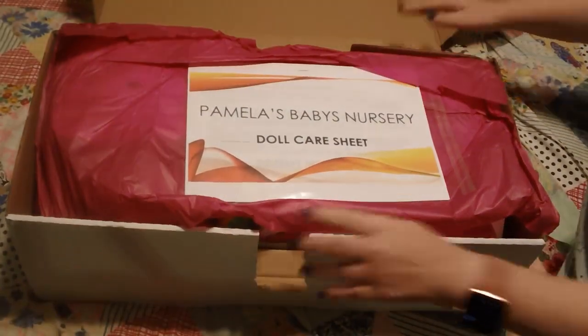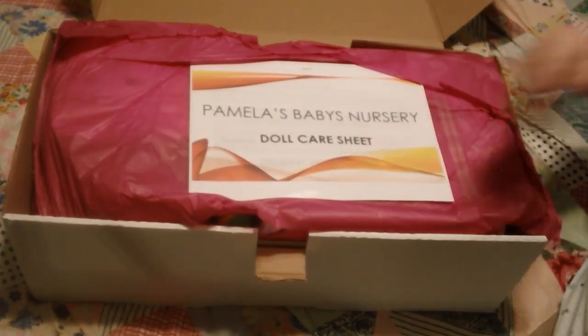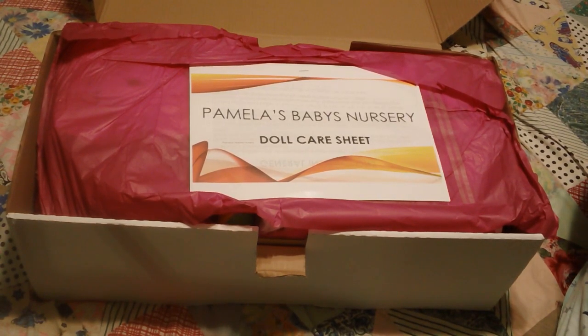But anyway, let's go ahead and open this up. Now, I did take a sneaky peek inside, just the top layer. I did not see anything inside yet, because I wanted to be sure that I was filming the right package.